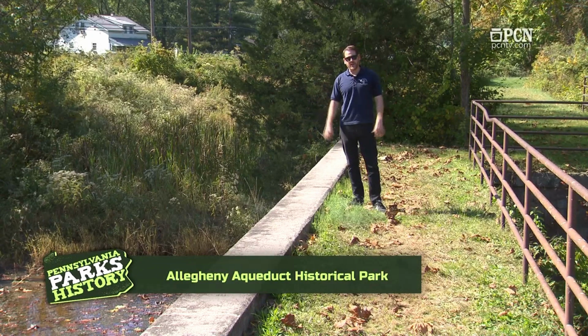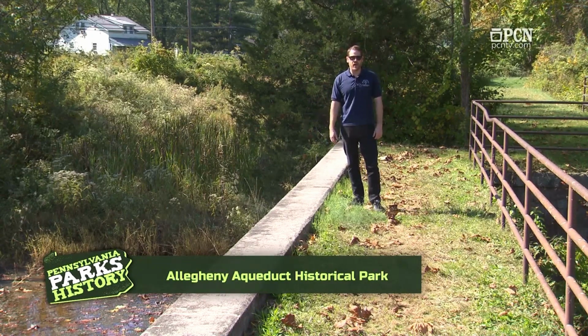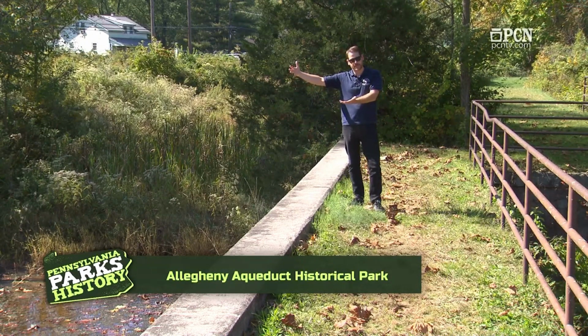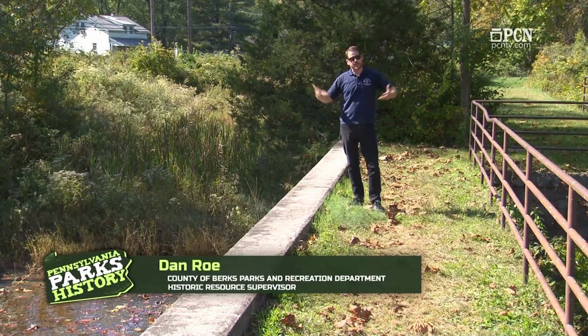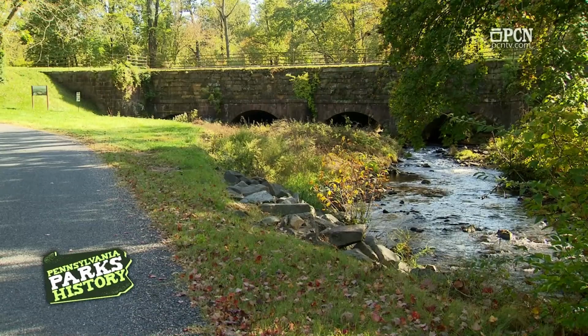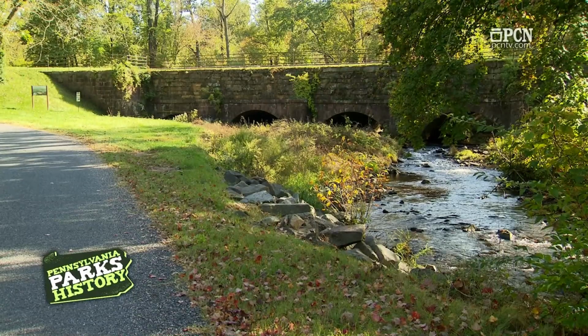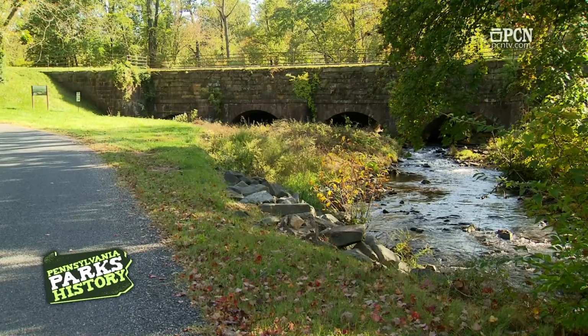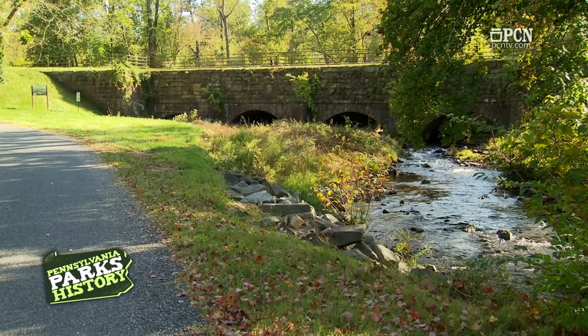So we are at the other side here of the aqueduct, and again, standing up top, you have a good view of the aqueduct structure itself. And of course, to reiterate, this was bypassing the Allegheny Creek. So when the canal was designed and built, this section of the canal ran straight into the Allegheny Creek, and so the aqueduct would serve as that bridge for the canal boats to get across over top of the creek.